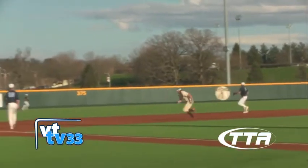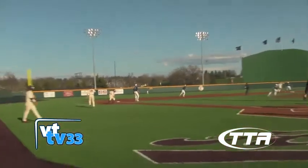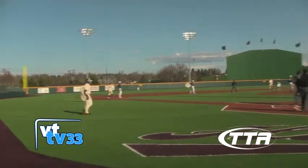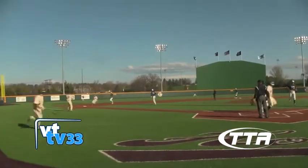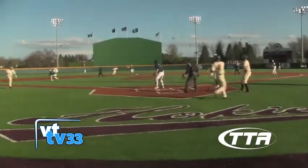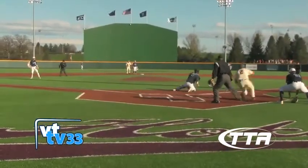Even though Tech lost, they scored their 8 runs on UNC pitcher Kent Emmanuel, who had only allowed 10 runs in his first 8 starts. Brad Markey took the loss on the mound for the Hokies and moved to 3-3 on the season. The teams played again on Saturday for the second game in a 3-game series.